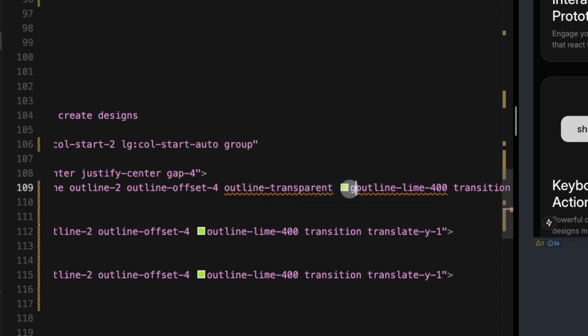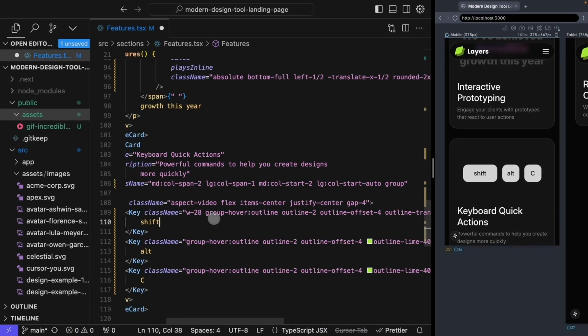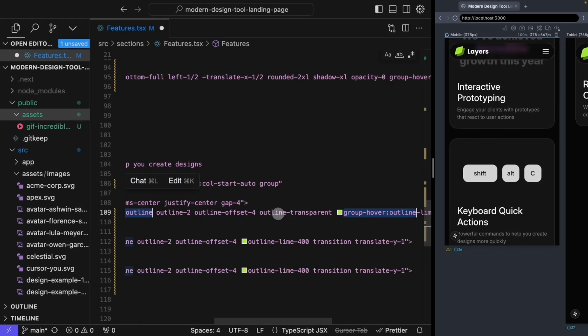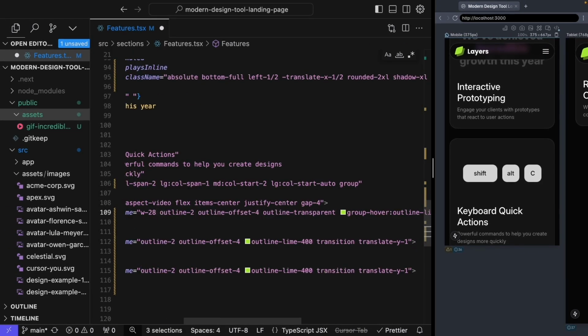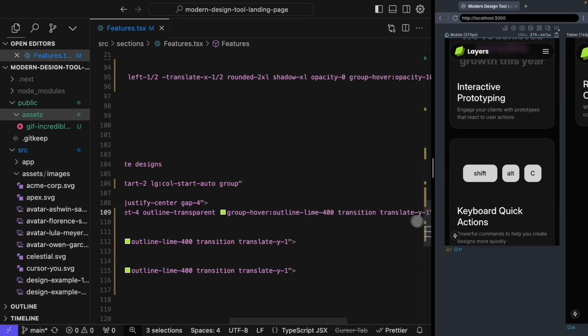And then when the group is hovered, then we go to outline lime 400. And in fact, I'll just go ahead and take off these other outlines here, just to make sure that we don't have that in place anymore. So basically when the group is hovered, it should change the color and hopefully it'll transition that color. So let's see what happens this time. I'm going to come in here and try and hover it and see if anything changes.